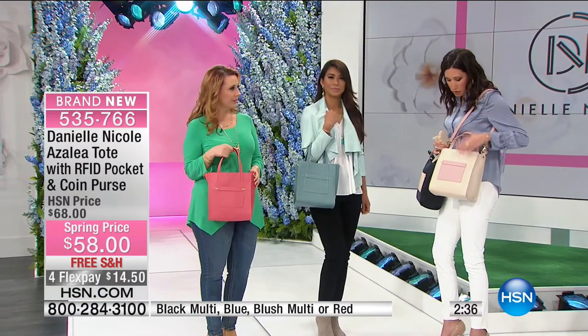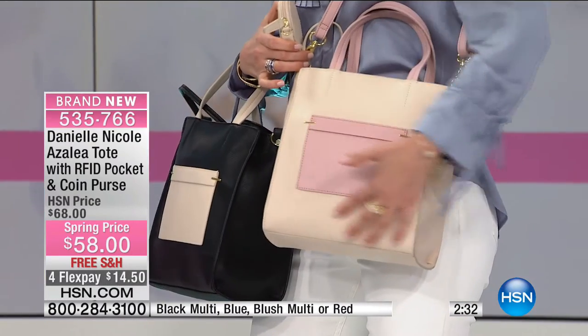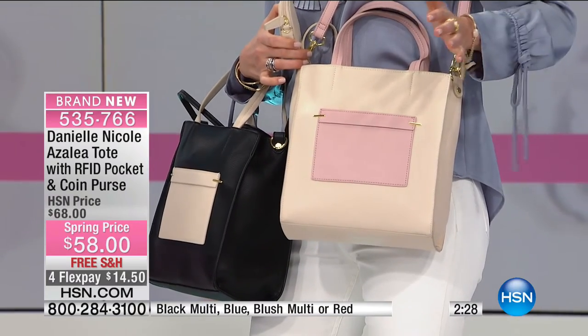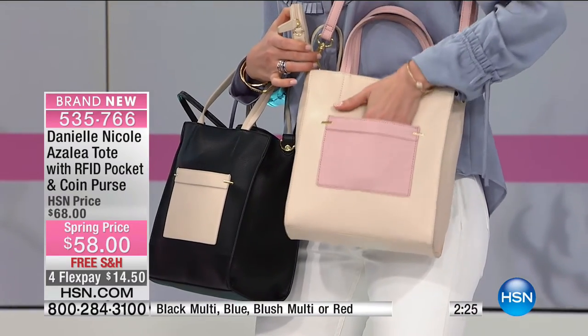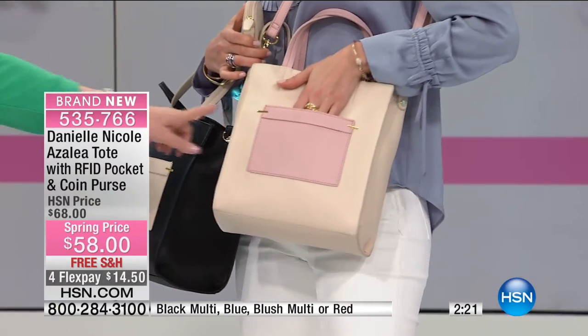And the custom hardware. All the hardware in my collections is custom designed. And this is a new color blocking. So if you have a white bag in your closet, let's keep it, but let's try this new blush tone. Yes, I love what you're saying. And look at how elegant that hardware is. It looks like your jewelry.